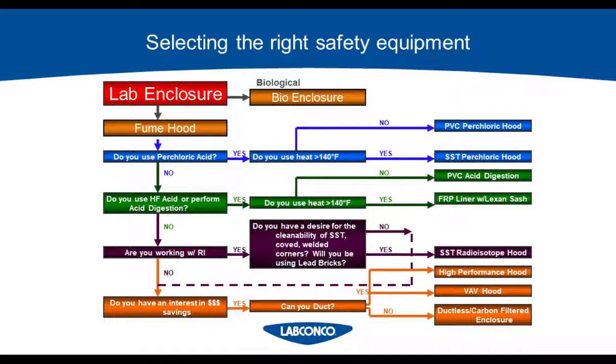So a sales rep or an architect may want to have a deeper conversation with the end user or the lab manager on exactly what's going on inside of that hood. If perchloric acids aren't used, another chemical that's relatively frequently used, especially in etching processes with metals, is hydrofluoric acid, and that has some unique characteristics. So then again, we ask the heating question, and then the different options that we have.